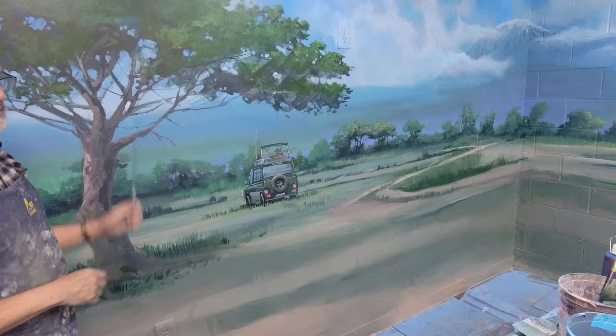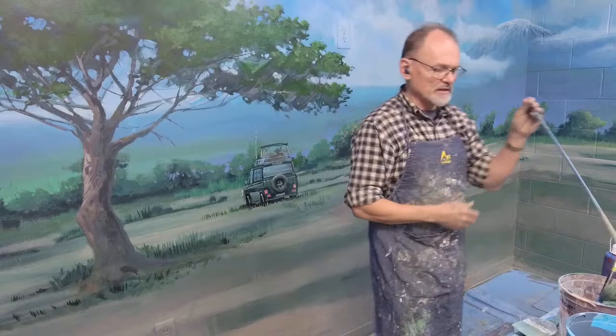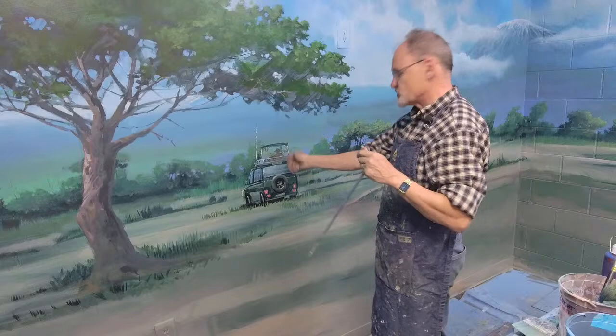I don't do it without reference, you know? I looked at acacia trees probably 40 times while I was painting these trees, going back and back and back. And this, I just flat copied. I didn't project it or anything. I just drew it.